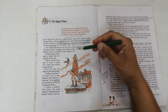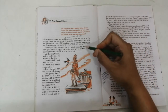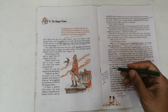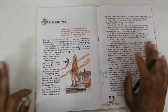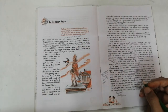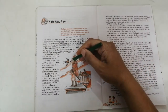See very carefully. The writer is referring to the swallow as he and his again and again. His friends, he decided. Although the bird is not a human being, still the writer is referring to it as he and his. So all his friends had flown away. This is the picture of a swallow. All of his friends had flown away to Egypt 6 weeks before, but this swallow remained there at that place.